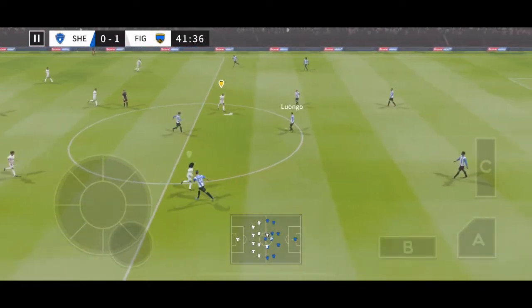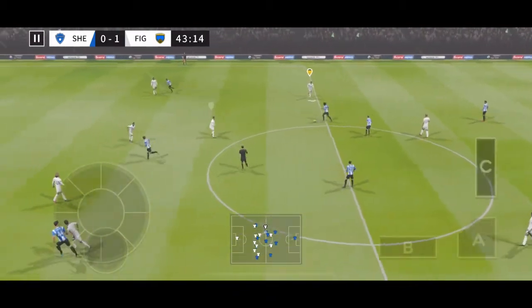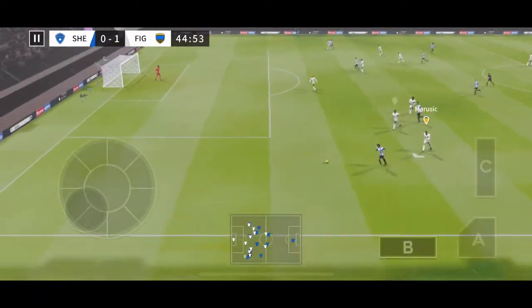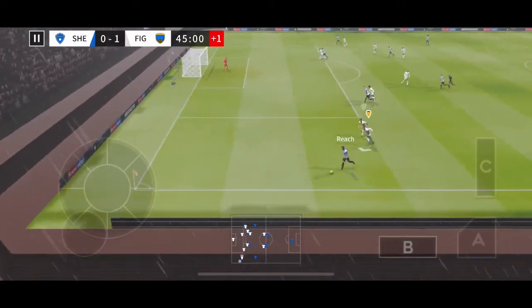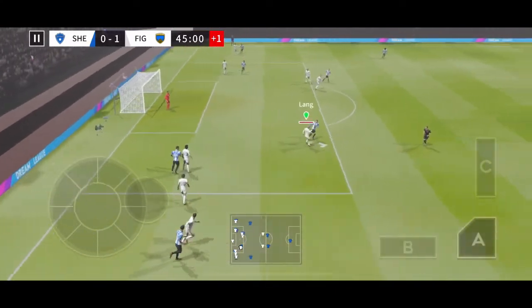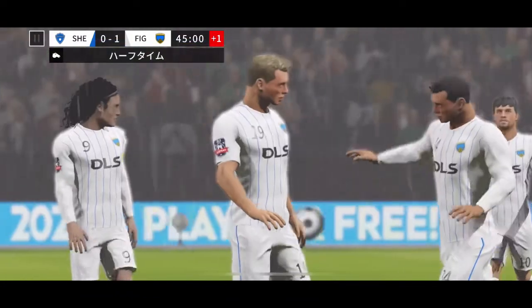So we're back underway. I wonder how that goal's going to affect this game. Poor attempt to win the ball. The striker picks it up. Well timed then. Great defending. The referee checks his watch and he blows the half time.